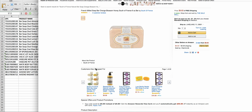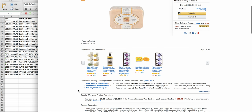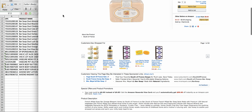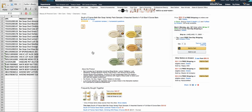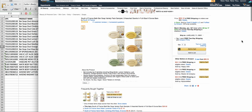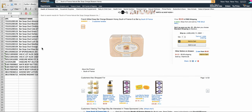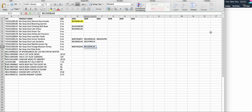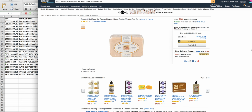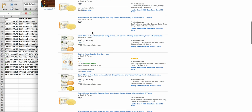South of France, this is a bad ranking, and customers who also bought. Well, you see, only until you did remove those words. You have to try that the words match as closely to this as possible. So if you see too many words, try to get it back to the basic words here: bar soap, the fragrance, and the brand. Hopefully that doesn't happen very often.